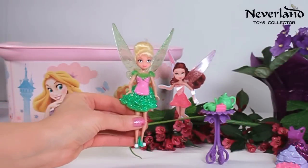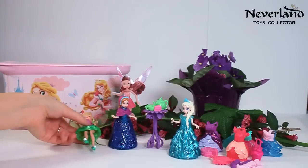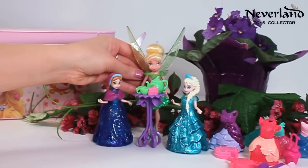Tink wants to have a tea party. I wonder who she's going to invite. It's Anna and Elsa. Wow, that would be a really fun tea party. They're going to have tea and cake.